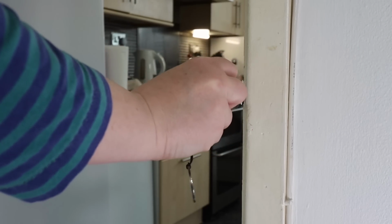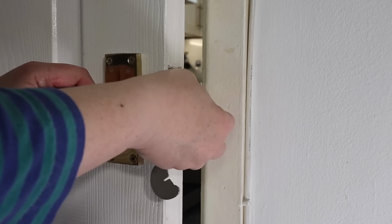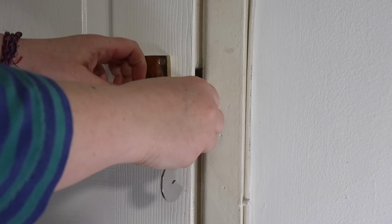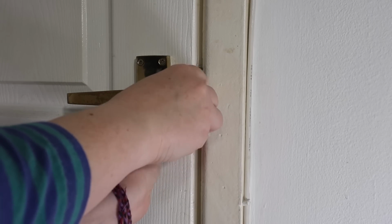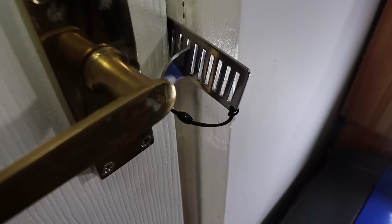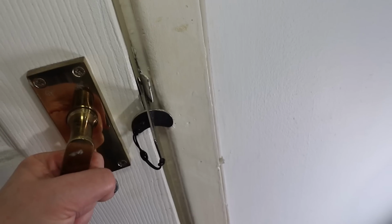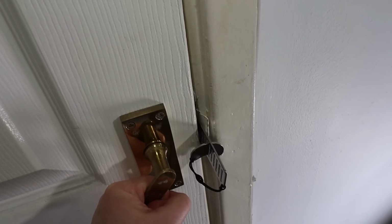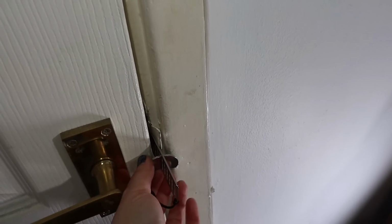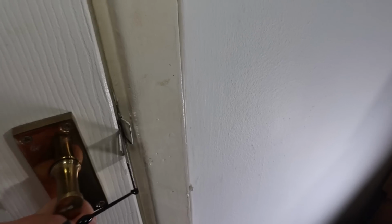You stick it in there, like that, in that bit there, and then you carefully close the door. Obviously watch your thumb, like so, and then get this bit here, pop it through. There's a slot, you push it down like that. See how it's gone through the slot there? And then you open the door and oh, so you can't get in, look. How ingenious is that? So simple to do once you get the hang of it.